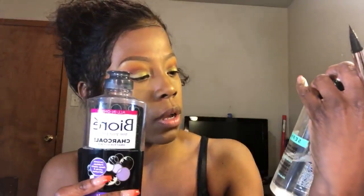Sephora has a really good product as well. This is it right here, the Sephora Triple Action Cleansing Water. This is really good. And this is the Biore Charcoal cleansing micellar water. So these are really good products.